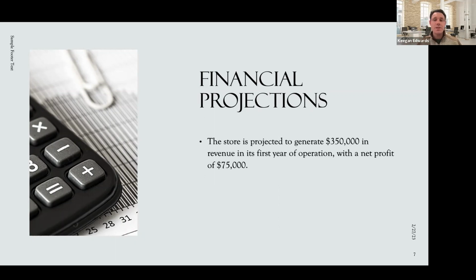So what should you do? Sit down and project what you think the store is actually going to generate in revenue, right? So I'm just making a projection here. I'm projecting my store will generate $350,000 in revenue in its first year in operation. And I'm allocating my costs and saying, with that, there should be a net profit of $75,000. You've got to do the math. How much are things going to cost? How much is your rent going to cost? Your inventory? How many customers do you think you can get? How much do you think they'll spend on average? That's where you need to research and see how other stores like you are doing it and what their results are.